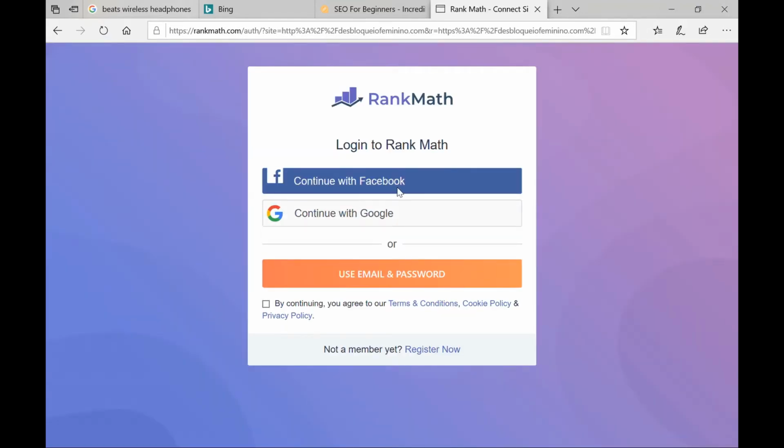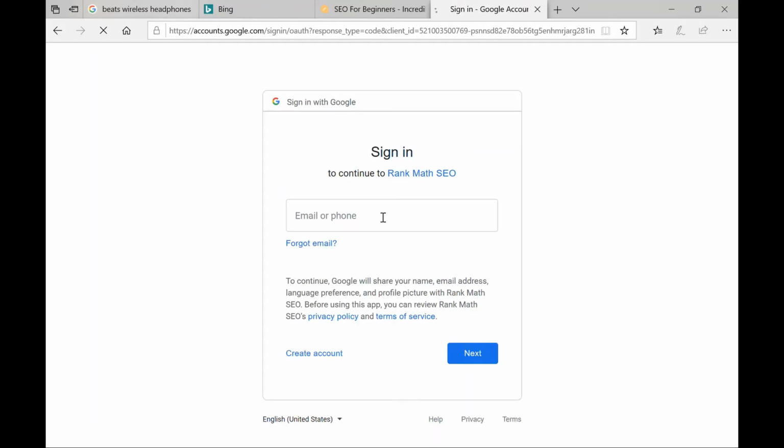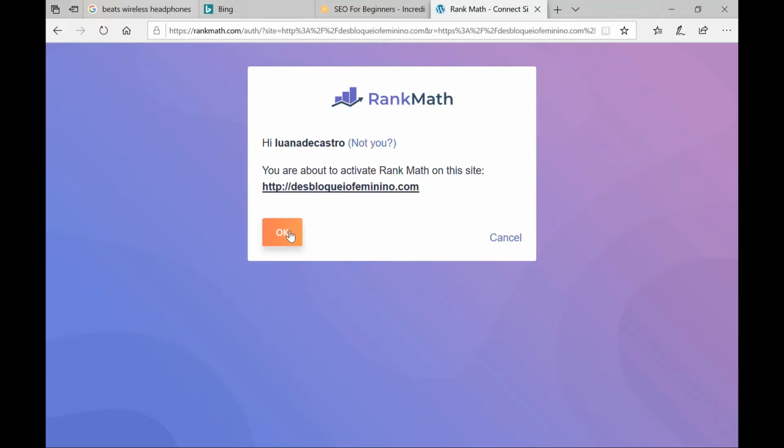So you can connect either with Facebook or with Google. So let's connect with Google right here. So there you go. I'm going to put the email here and we go from there. So let's do it and let's activate it by clicking OK.